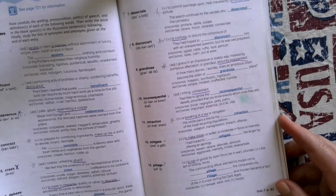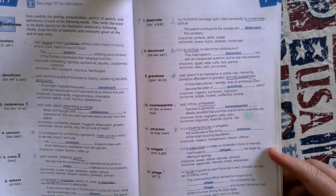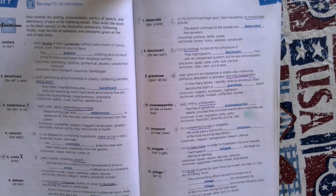Number 7, desecrate. You often hear this in terms of graves or flags. You're contaminating it. You might be burning it. You might be putting graffiti on something. That would be desecrate. Number 8, disconcert, to confuse.